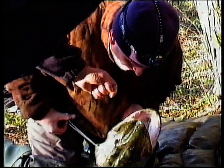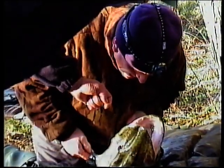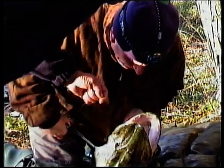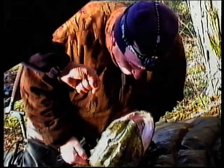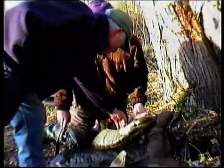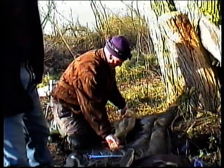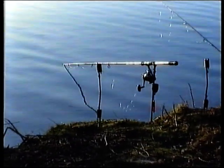Well, 9:15. Clive's had a take. Was that a whole herring, Clive? Yeah, whole herring, that was a massive herring. Just a drop take. He's got one out. And the other one's going there. Good fish, and the other rod's gone.